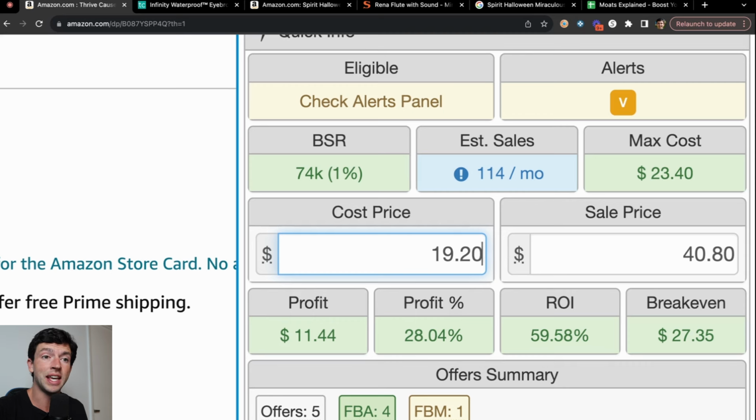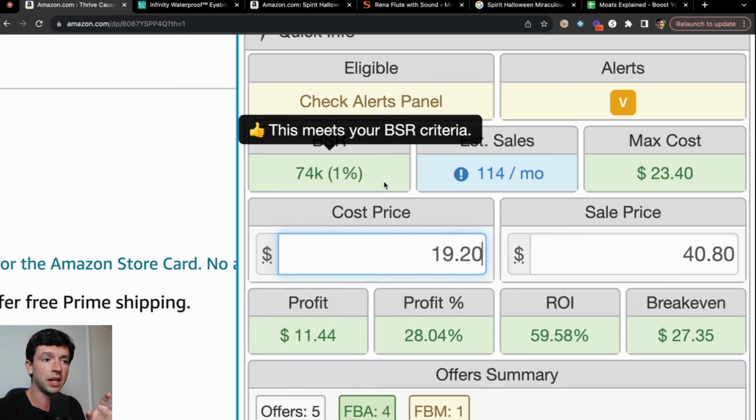And then how do we actually see how fast it sells? We don't rely on review count. We actually rely on the BSR, aka the best sellers rank, which is going to be how fast the product specifically sells. The lower the sales rank, the better. As a beginner, we primarily want to stay below like a 150,000 sales rank. During Q4, you can go a little bit higher specifically here.